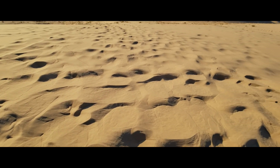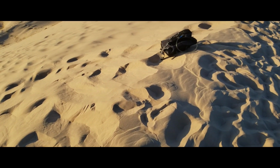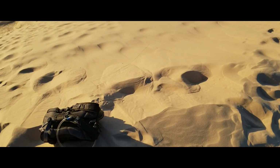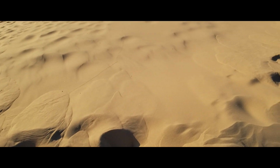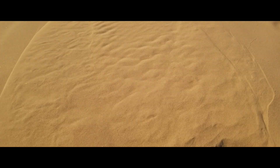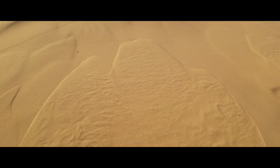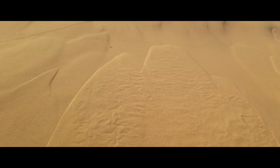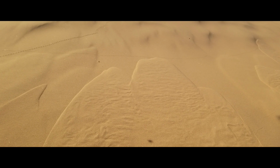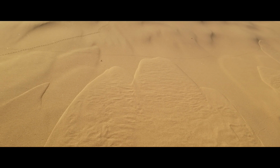Booming sands only happens in a couple places in the world, and this is one of them. I guess the science behind it is the top layer of the sand, when it gets pushed, you can see it starts a little landslide. When that landslide starts, and it keeps going, it starts rubbing against the sand underneath it. Now, that creates a vibration.